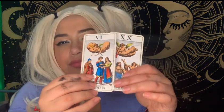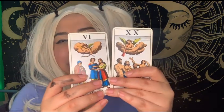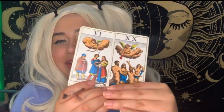Okay, and you need to start really trusting that, because there's a whole lot of self-doubt. You're worrying entirely too much about what other people are gonna think, say, do, whatever. Their mommy, their daddy, their sister, their cousin, their brother, whatever. It does not matter. Because with the Lovers and the Judgment card here, first of all, the mirroring of this situation is very interesting.